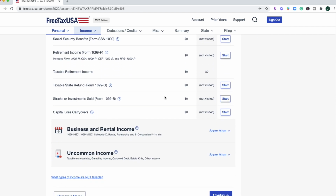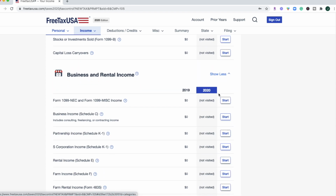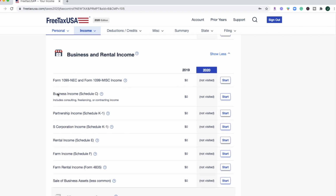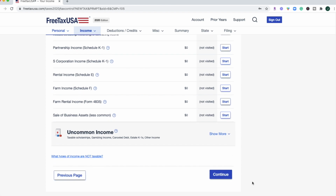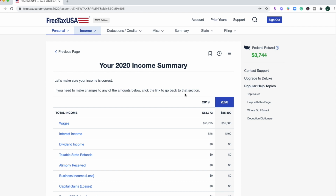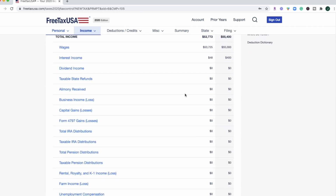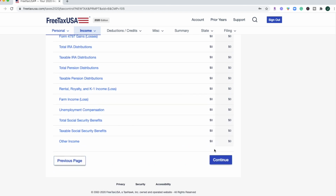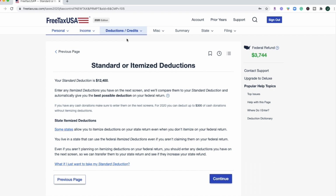Now, if you have any other sources of income, you'll want to go through and click these drop down menus and go through just very quickly and see if you have any of these forms that you need to fill out. Then you would click start and go through those prompts. All right, here's our 2020 income summary report. Make sure everything looks great. It does. Click continue. And now we're moving on to the deductions and credits section.